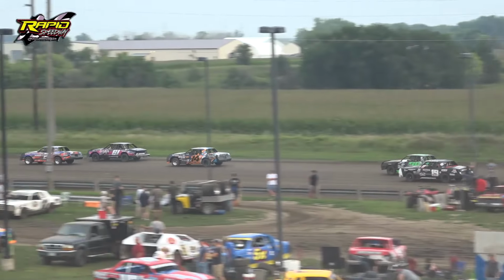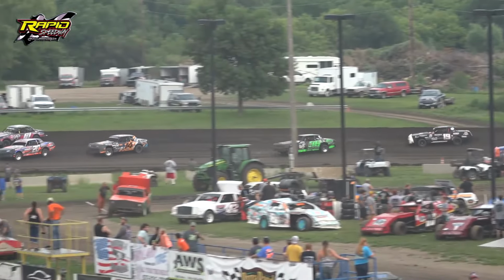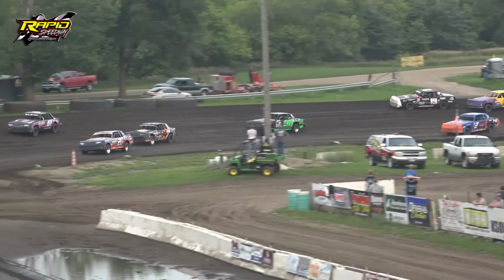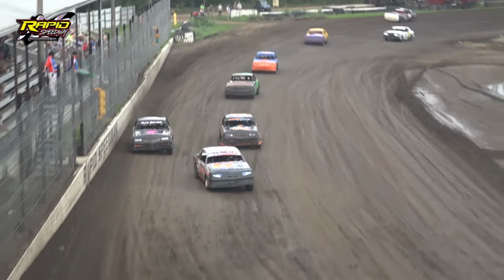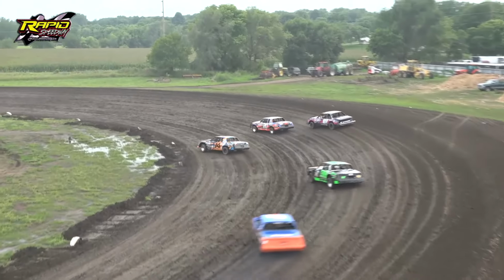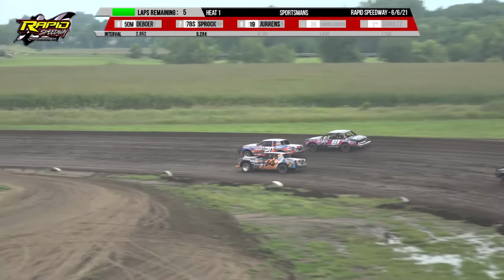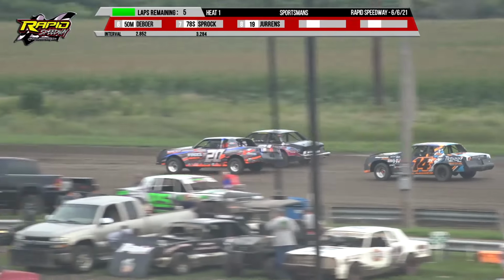Brian Clausen is the top 3. Starting to separate themselves ever so slightly. Van Veldhuizen and Jurens round out the top 5. Here on lap number 1 as Jurens slows to the top side at turn number 4. The 19 just dying there in turn number 4. Josh Bradley, your race leader. Brandon Jurens going in with right front issues. And that number 19 having to retire from the heat race.